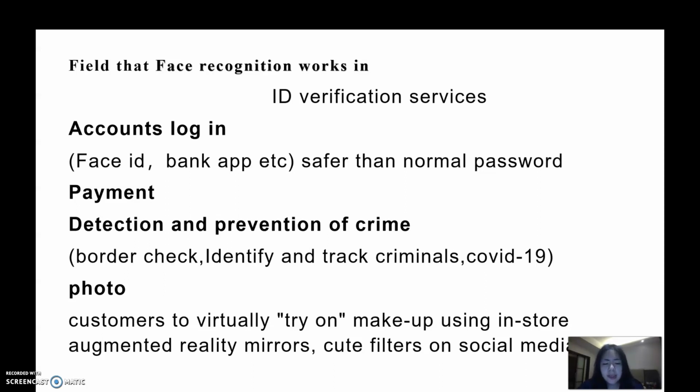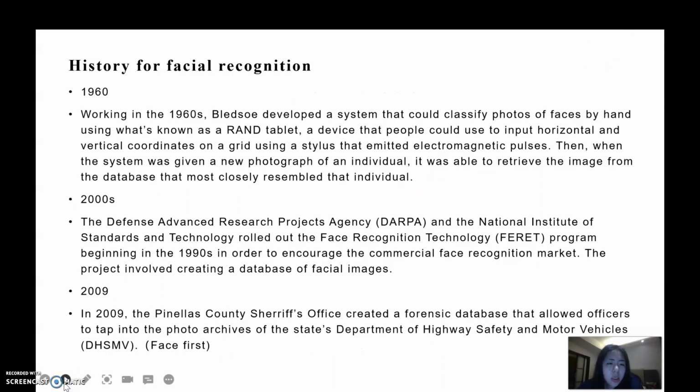A lot of ladies like beauty and makeup. Customers can virtually try on makeup using in-store augmented reality mirrors, or cute filters on social media like Snapchat. Recently I think the MAC shop has a mirror where you can virtually try lipstick in different colors to see if it fits you or not. It is very useful. So let's go on to the next page.